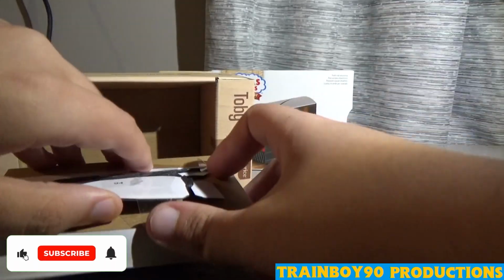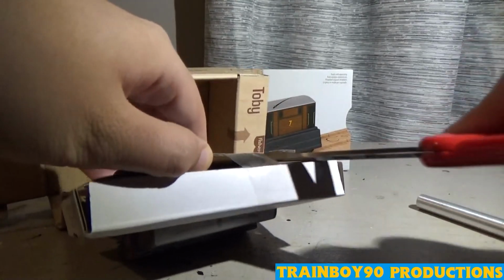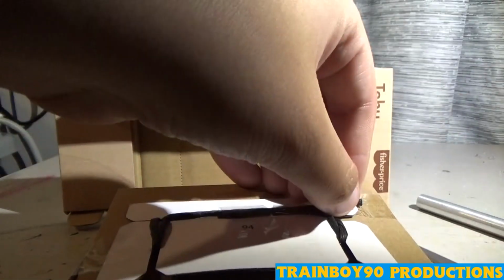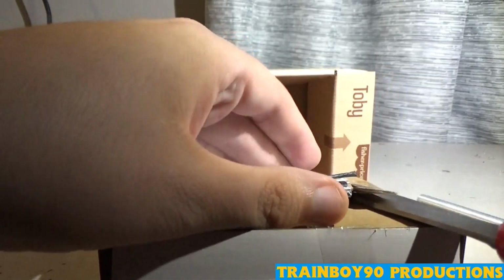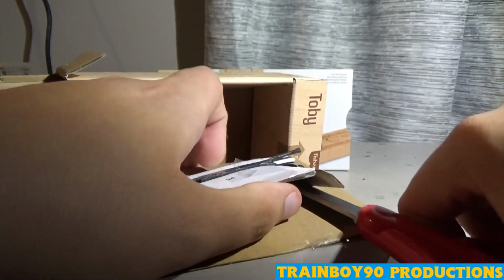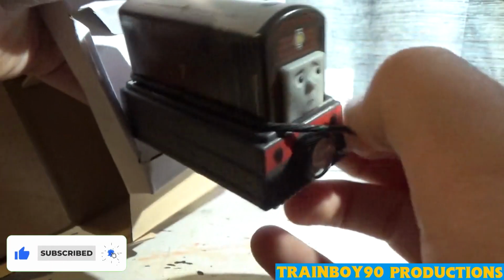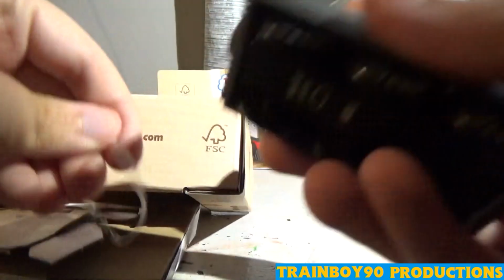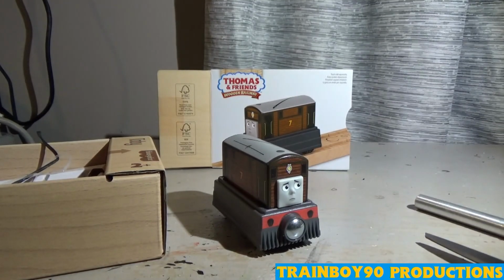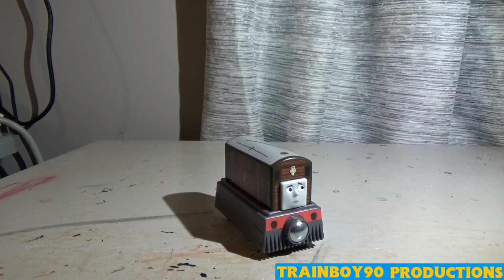Of course Toby will have to get something. Remove the tape. And finally, we got Toby out of his box, but, oh wow, got a little bit of a rubber band on the left here. Here's Toby's model. We're going to clean all this up, and now we got everything out of the way, we're going to take a look at Toby's model.